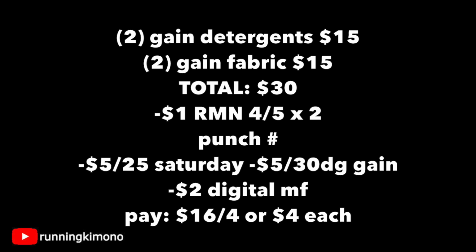So looking at the math here, guys, this one's pretty simple. So 2 of those detergents at $7.50 a pop is $15, and then 2 of the fabric softeners at $7.50 a pop is $15. Adding those 2 numbers up together, we got $30. You're going to present $2 coupons from that Retail Me Not of April the 5th. That shaves off $2 right there.